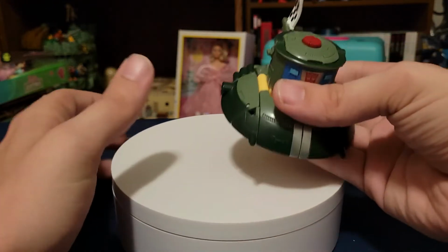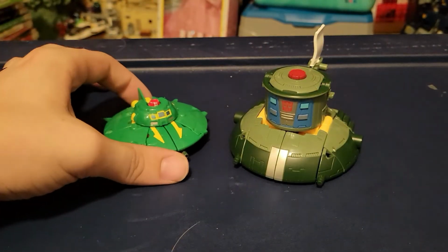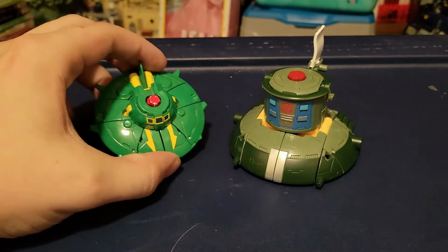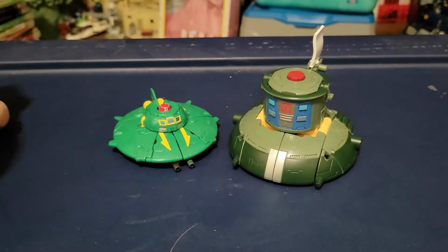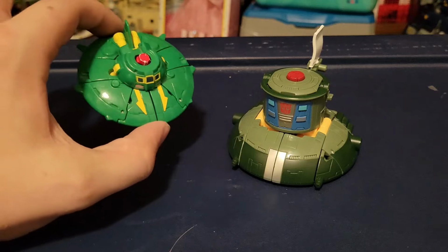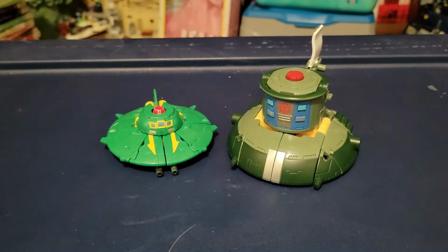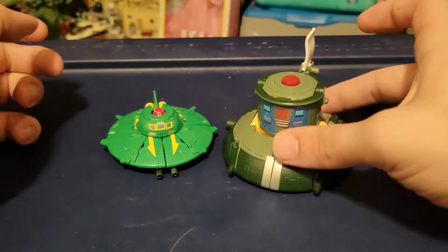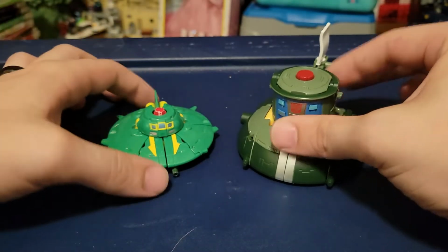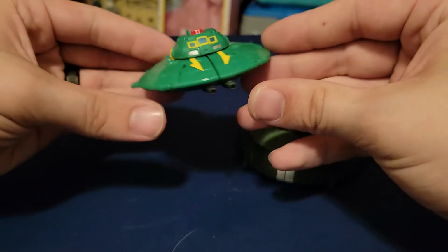Now, before we get into transformation, I'm going to go ahead and show off some comparisons to some other figures. Alright, first we'll compare him to the Thrilling 30 version of Cosmos. This is, unfortunately, the only other version of Cosmos I have. I do not have the G1, or I think there was a Universe one at some point too. As much as I love Cosmos, this was my first Cosmos, and now we've got the new version. You can see they're drastically different in terms of their approach to the UFO. Obviously, this one here is a little more inspired by G1, a little more sillier look, and this one is sort of more the flying saucer look that we have come to expect UFOs to be lately.